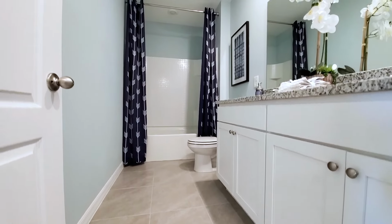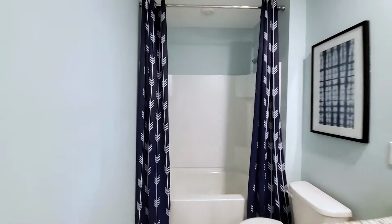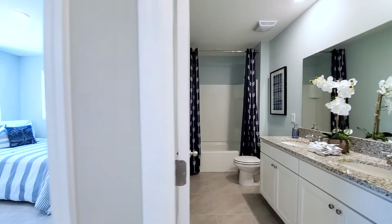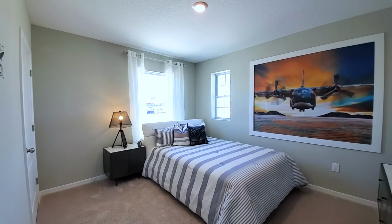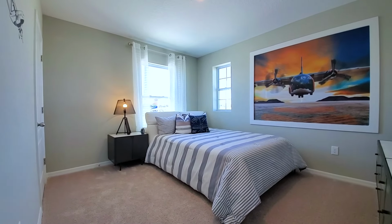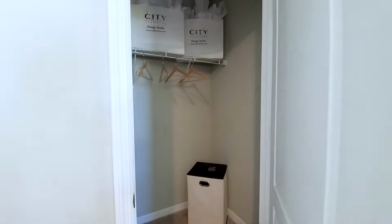You have your 17 by 17 tile floors. Veltrex tub again. Veltrex one piece tub. Three more bedrooms total here. 5 beds. Definitely a nice size. Walk-in closet. Perfect.